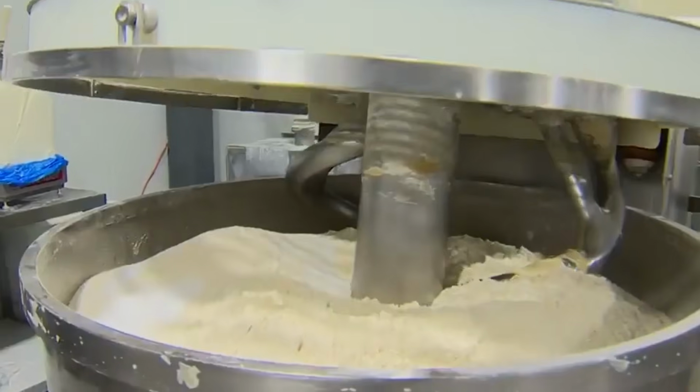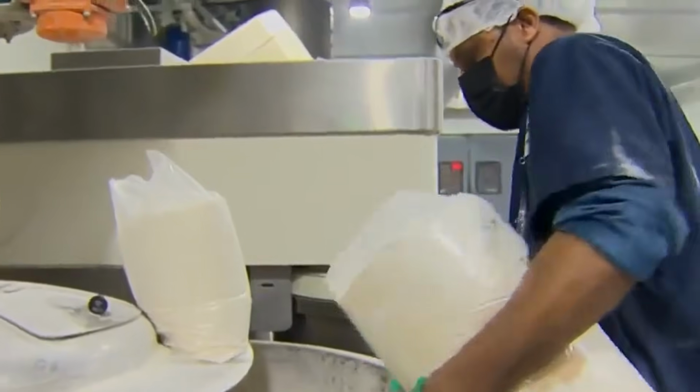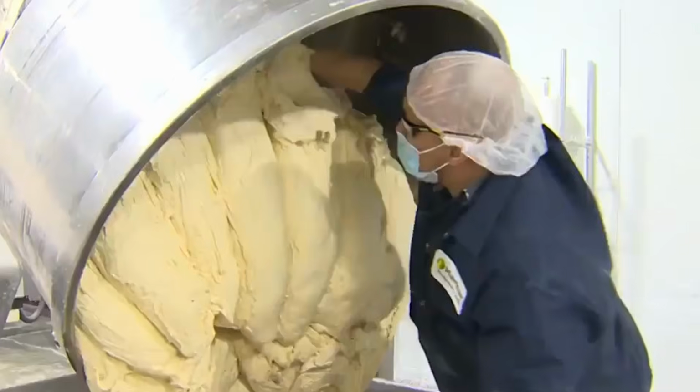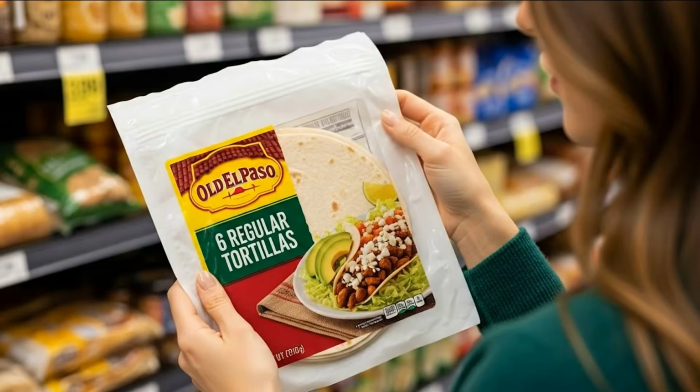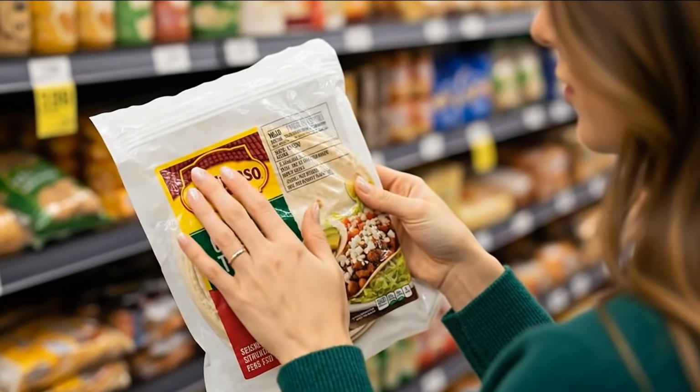Here are 6 widely available U.S. tortilla brands that nutrition experts often flag, not because they're poison, but because they're heavily ultra-processed. Ingredients vary by product line and region. Always check your specific package.